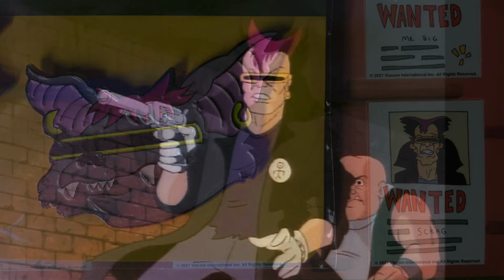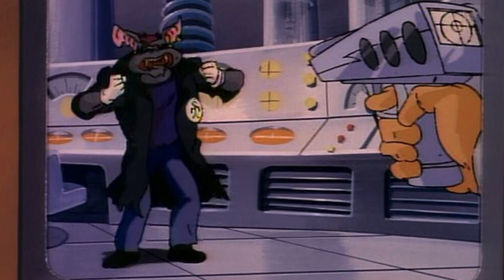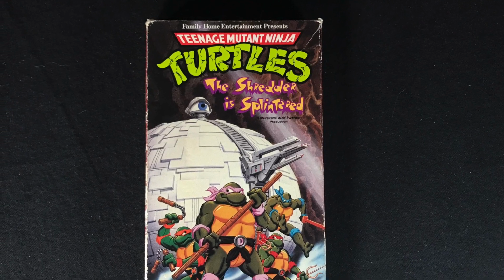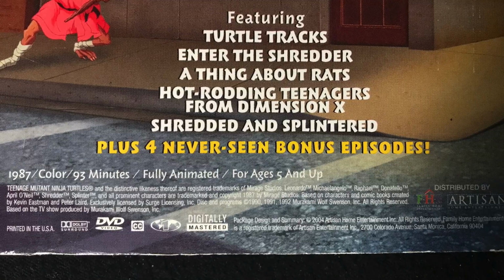And Scrag, of course, appears in the Season 1 episode. Well, he appears pretty much in all those episodes, but as a bat, you'll see him best in Shredder Is Splintered or Shredder and Splintered, one or the other. The VHS tape is named like that, the episode is one of those variations. Anyways, I cannot wait to get that guy.